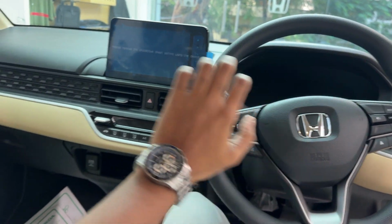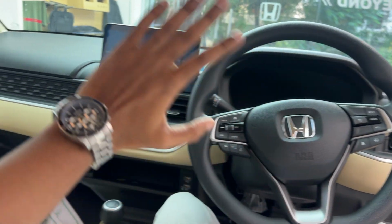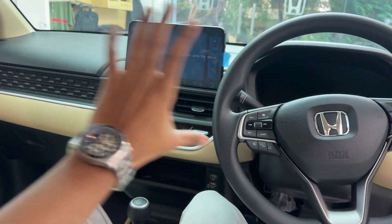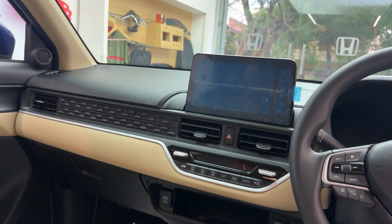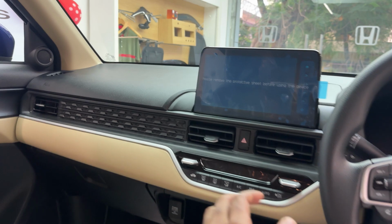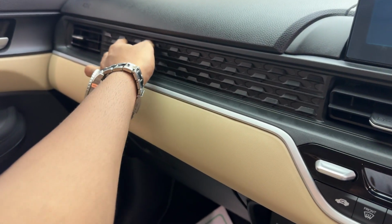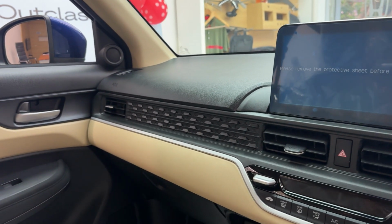Now getting into the cabin, as you can see it is heavily inspired from Honda's SUV, the Elevate. The dashboard layout and the infotainment positioning does remind me of the Elevate, which is good. You get hard plastics all over the dash, but the fit and the finish is really good. You get this beige treatment on the dash, and the quality of the plastic is really good. Then highlighting that you've got a silver accent. And as you can see, this part over here has been inspired from the flagship sedan, the Accord.